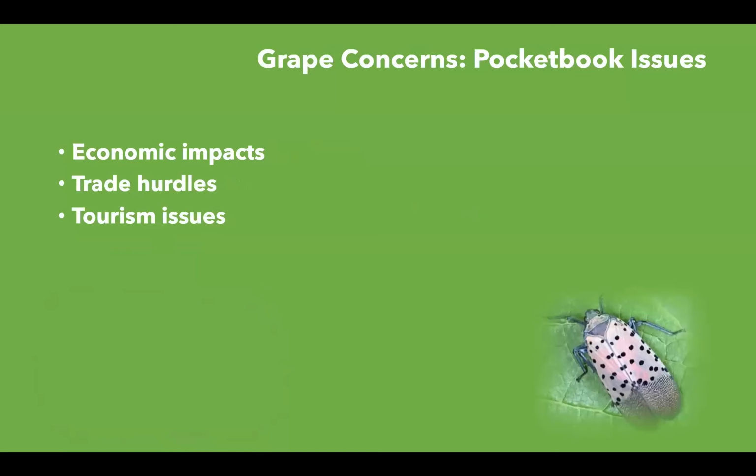And then pocketbook issues. So understanding SLF's economic impact will go a long way toward engaging lawmakers in funding solutions. Organizations like Wine Institute and Wine America, which are both NGRA member organizations, can take these figures to elected officials to show the losses constituents are incurring from SLF's presence. We can also use economic impact numbers in conversations with funding agencies, whether at the federal, state, or regional level, to demonstrate the need for research funding to accelerate solutions.